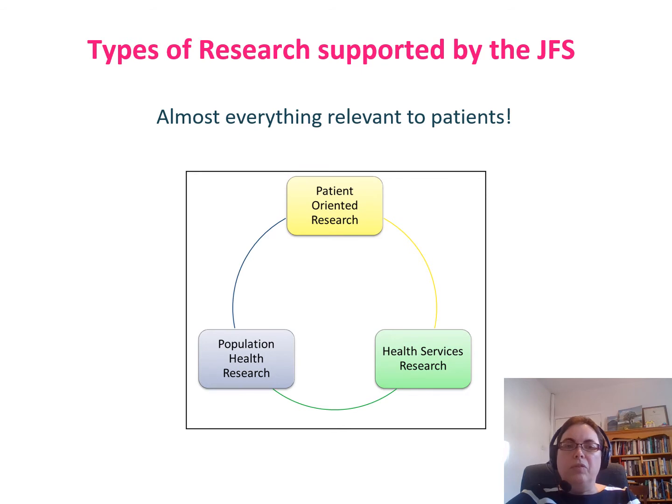So, in terms of types of research supported by the Joint Funding Scheme, almost every type of research relevant to patients is funded under the scheme. This includes patient-oriented research, such as research that focuses on better results for the patients, and examples include new cancer therapies, testing for early detection of diseases such as Alzheimer's disease, or improving treatments for infectious diseases.